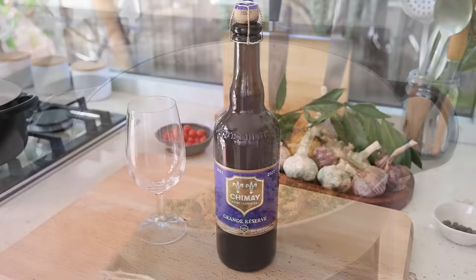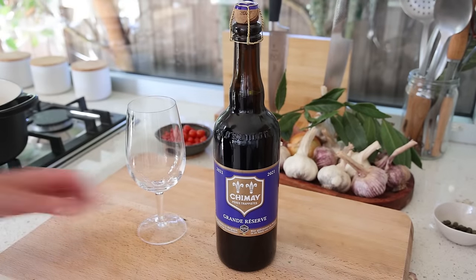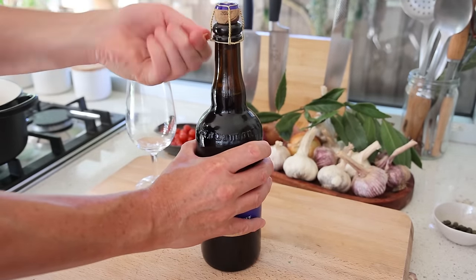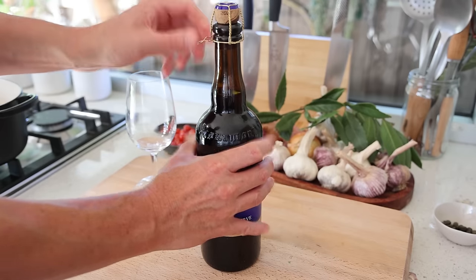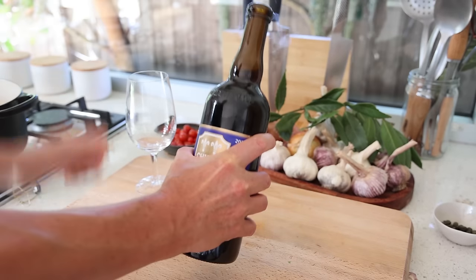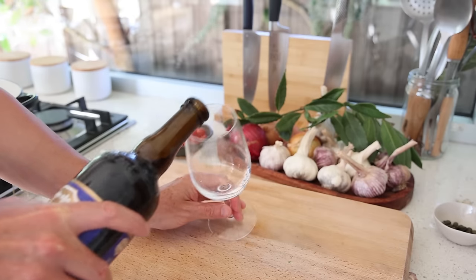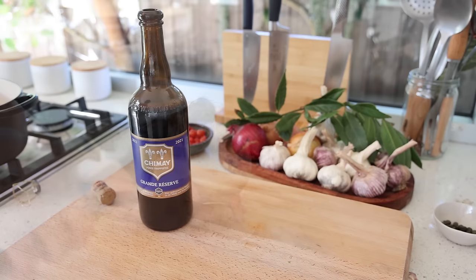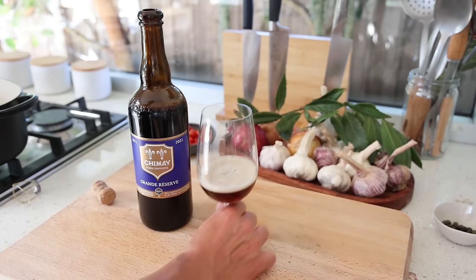Let's open it. I think I was secretly waiting for that moment during the whole video, like, when are we opening the beer? It's like a champagne bottle, to be honest. I hope it's not gonna explode. Woo! Oh, cheers. Let me try this first. Ah, that is a good old Belgian beer.